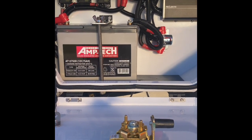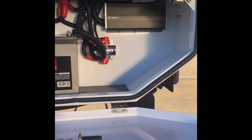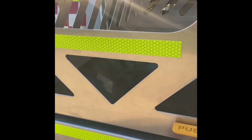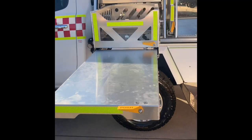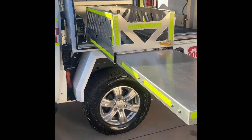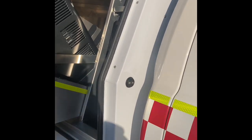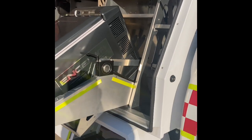So on the near side underbody locker, there's a second battery and an inverter. So the body's got a magnetic plug for a power source that can keep the fridge cool while it's stationary in the station.